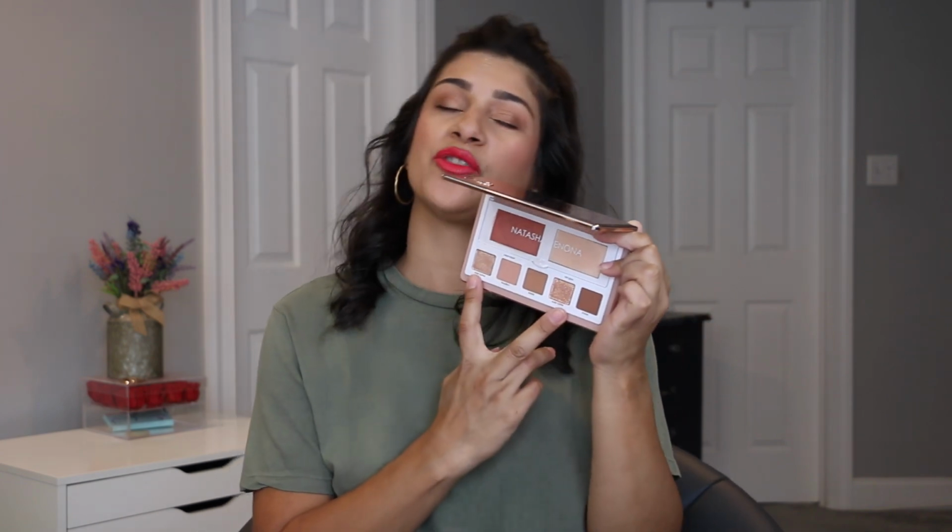This is another one where I don't want to think about it. If I don't want to have too much on the eyes, I just go for the mattes, and then I'll stick the highlighter on my lid and be done with it. Or if I really want to pack a punch, these two shadows right here just pack a beautiful punch on the eyes. It's just beautiful. It brings it up a notch.